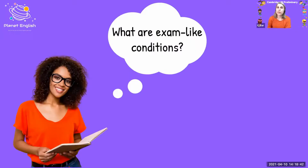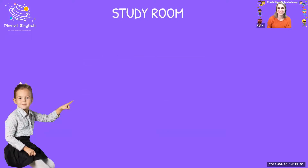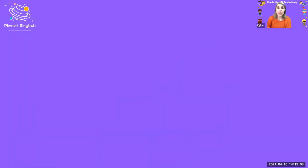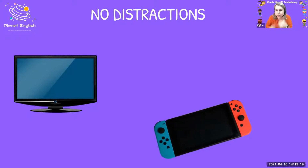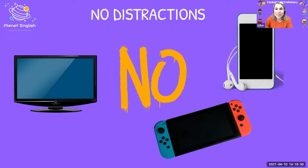Now, we're going to learn more about what exam-like conditions are. So our question is, what are exam-like conditions? Someone has said that it's a quiet, comfortable study room. And I have to agree. It's quiet and it's comfortable. Good job. But there is also no distractions, like a screen. Games, no, that's a distraction. Your phone, oh no. These are all distractions when you are preparing for an exam.